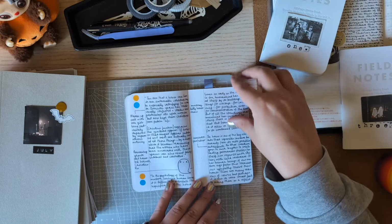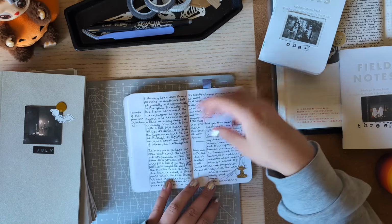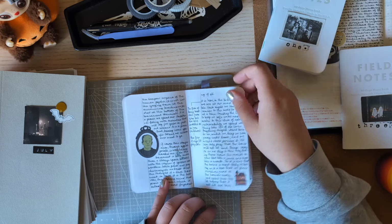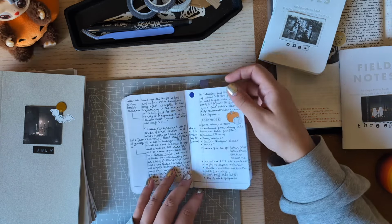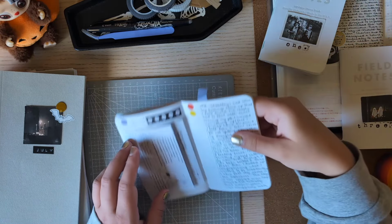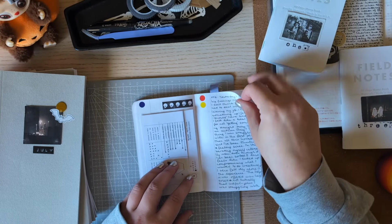A bunch of quotes about haunted houses and the kind of psychology of that when it comes to literature and filmmaking. I like the decoration. Although it's minimal, it helps me think about what the thing is without having to look. Got another one of those checklists in here.